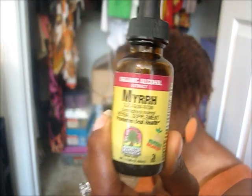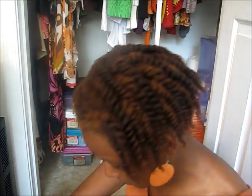Myrrh. When I originally bought the myrrh, and I have some frankincense in here somewhere, I originally bought it because it's in the Bible. I was like, if it's in the Bible, it's gotta be good. So myrrh.